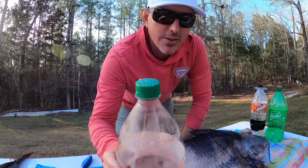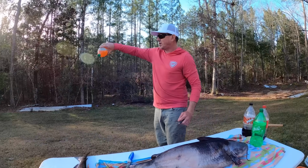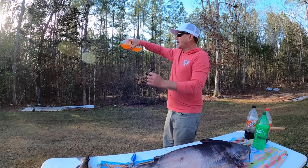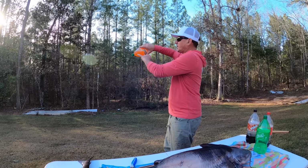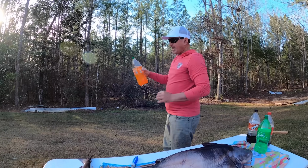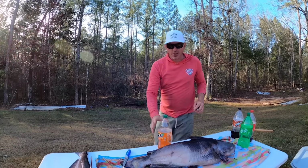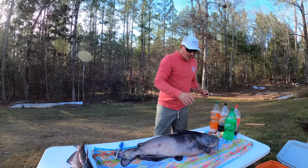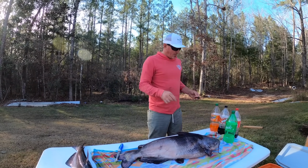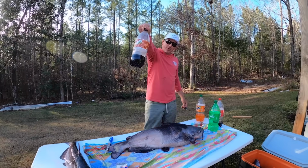You hear that? That's the amount you want to do, just to where it's just trickling, just like that. Now, it's shooting out because there's carbonation expanded in there still. Once the carbonation levels out, it will literally just trickle. And I'm telling you, the scent of these sodas gets in the water, and these catfish come up and they cannot take it. And I highly recommend Mr. Pibb.